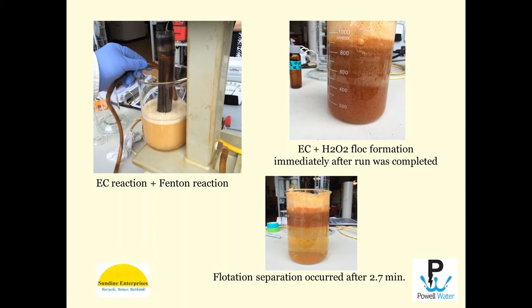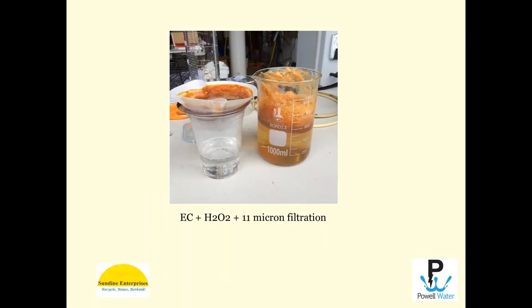Just another couple pictures of our treatment process. When we go to your facility, we can do this setup. But you can see how the flotation separation occurs just a couple minutes after treatment with electrocoagulation. Eventually, those particles at the top will settle. The air bubbles go out of the water. Stuff settles. So you can see how easily the solids are separated from the water. And then, in this case, in our test unit, we use an 11 micron filter to filter things through. The particles are big enough now that they can be stopped with a filter, and you can see the clear water in the bottom.